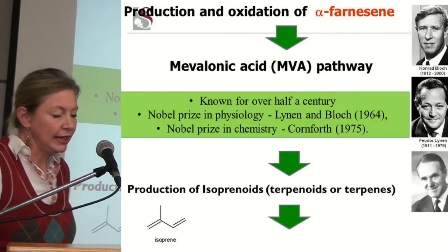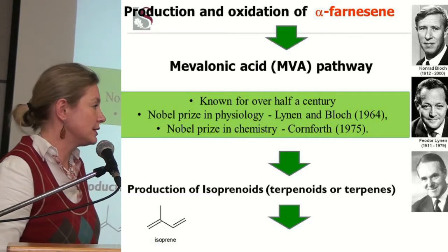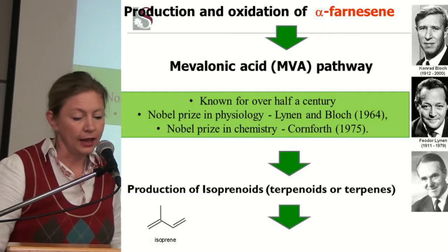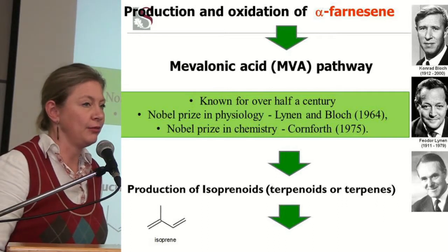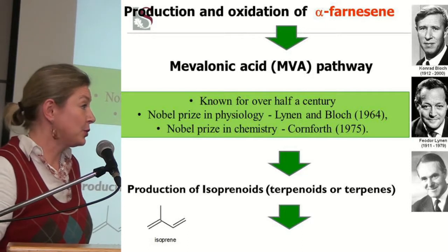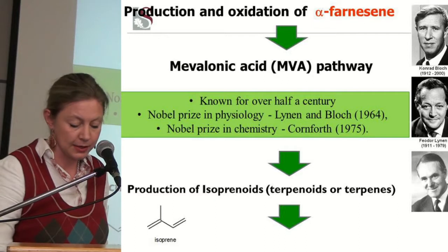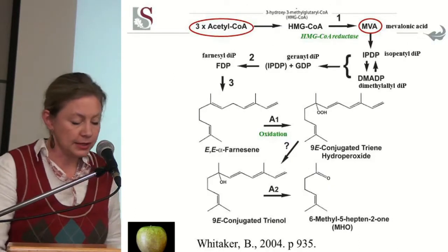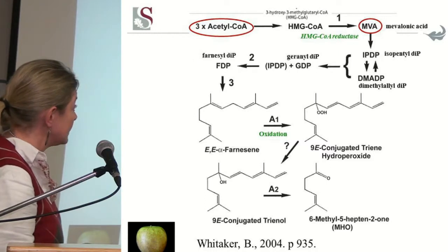Now, the mevalonic acid pathway is how alpha-farnesene develops. Now, we know alpha-farnesene is the starting point of all scald. Funny enough, this research was done for human physiology, for cholesterol and statins, which work very well for scald as well, but we can't use them on apples, so we need other mechanisms anyway. So this is just an illustration. Quickly, mevalonic acid is over there.